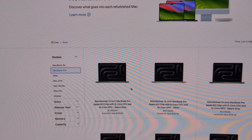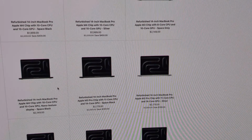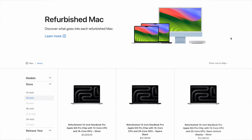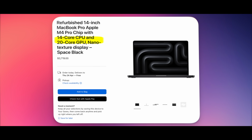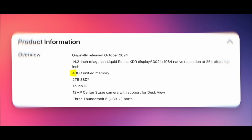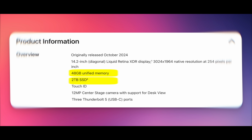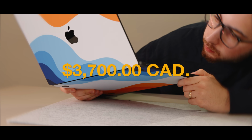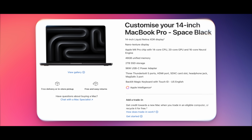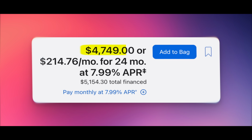So I ended up opening up Apple's certified refurbished website in a fit of rage, to be honest, and I was actually kind of shocked at what I saw. There was an M4 Pro 14-core CPU, 20-core GPU model with 48 gigs of unified memory, a 2TB SSD, and with nanotexture for 3,700 Canadian dollars. New from Apple, this machine is going for well over $1,000 more.